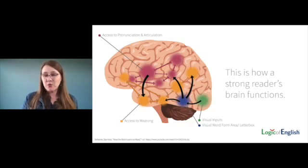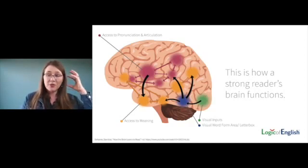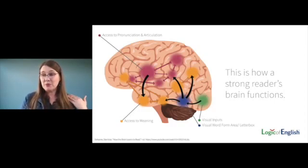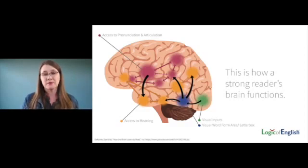This is how a strong reader's brain functions. The first thing I want you to know is that the same area for sounds and the same area for meaning that are used when we listen and comprehend are used by strong readers. They add in two additional areas of their brain, a visual input and an area of the brain called the letterbox. And then they reuse the part of the brain used for listening. And that includes both the sounds and the meaning.